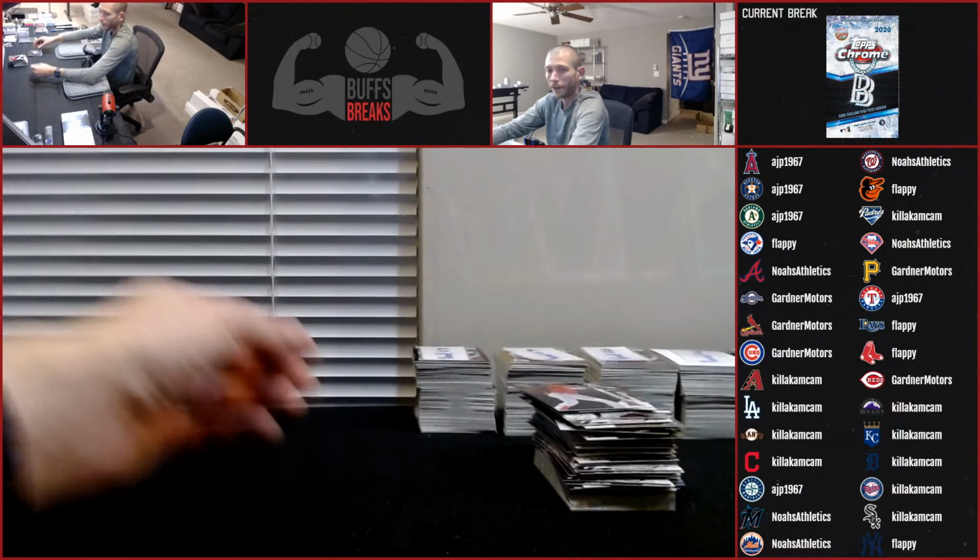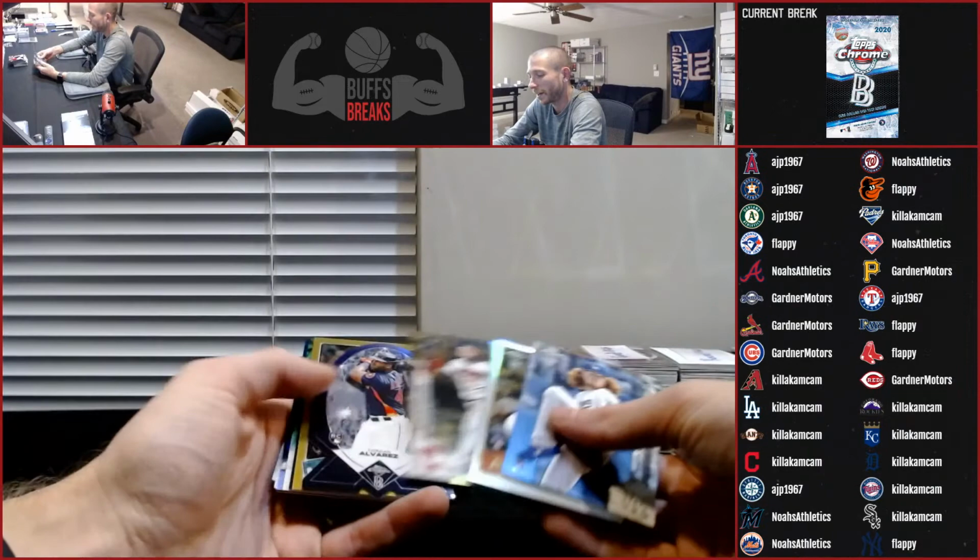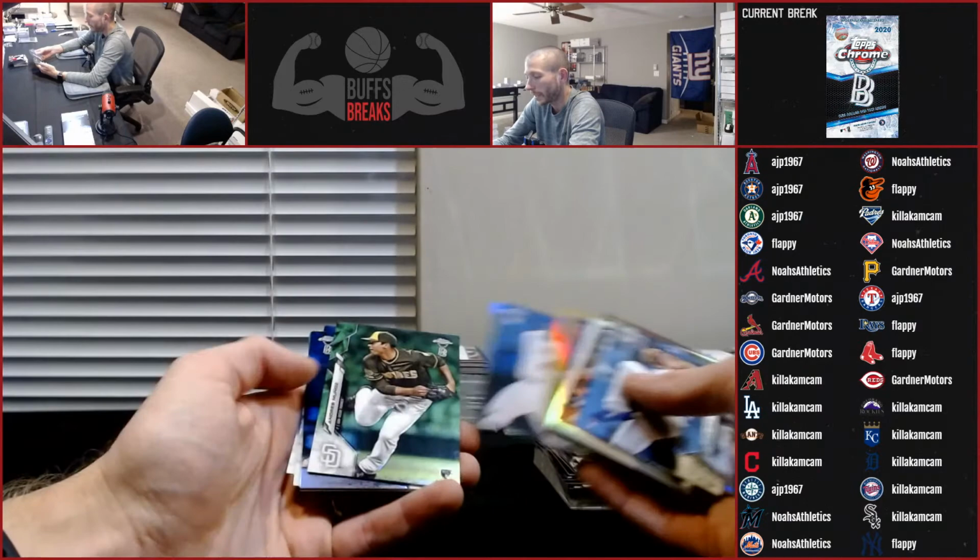But pretty good break. Quick recap. May, Alvarez and Arenado, 85. Santana, gold. Alvarez, die cut. The big hit in the box, Kyle Lewis, 85, gold. Bradley, blue. Munoz, green. Boyd, blue. Guzman, green. Luis Robert and Mookie Betts, blue.